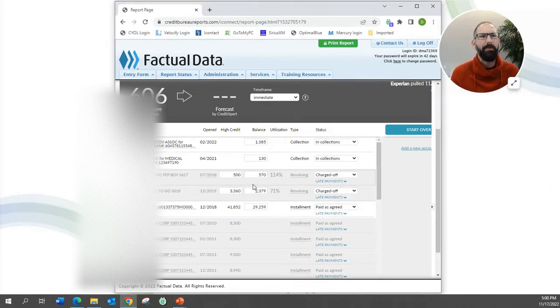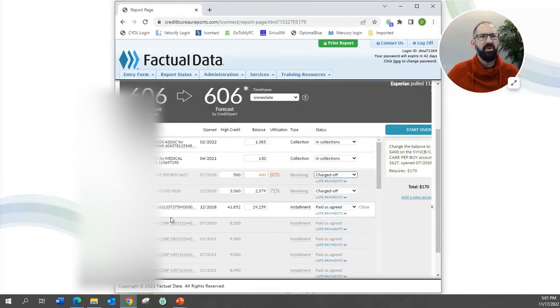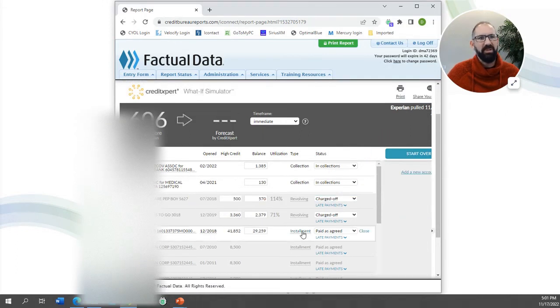So we started with Pep Boys. We say, okay, this account is actually over its limit. Let's see if we pay this down below its limit. Let's say we pay this down to $400. Let's see what happens. You see, no change to the credit score. All right, well, let's say we pay it down to $200. Let's see what happens. Same thing, no change. All right, let's pay it all the way off. Let's see what happens. Same thing, absolutely no change to the credit score. So we could have wasted $570 paying off this Pep Boys account. It would have had zero impact to the score.